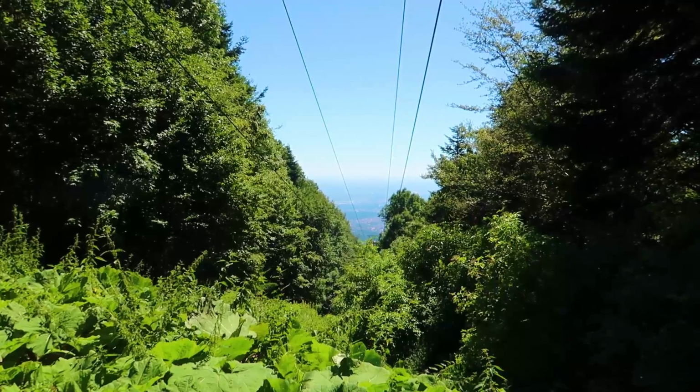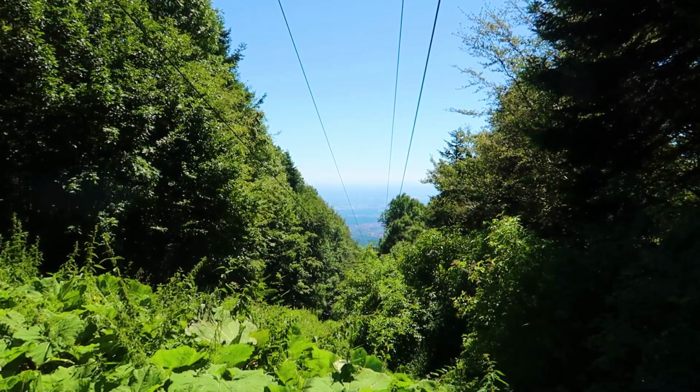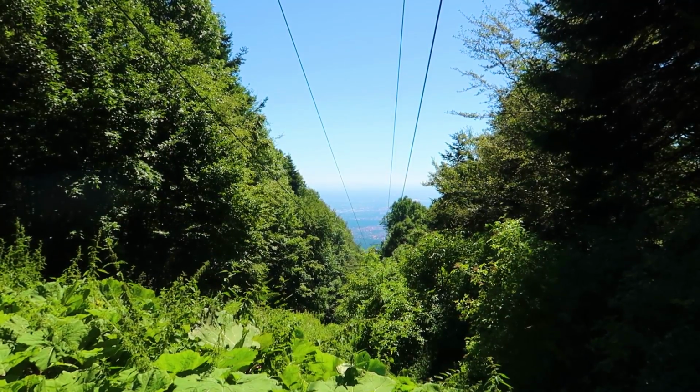Just been a badly organised trip today so far, which is unlike me, but it just goes to show you, you've got to put that planning in. This is the old cable car system, which isn't working at the moment and hasn't been for a number of years.